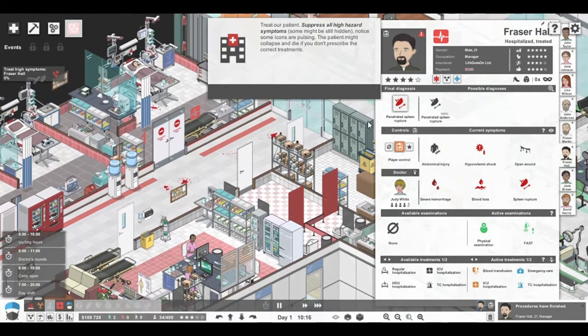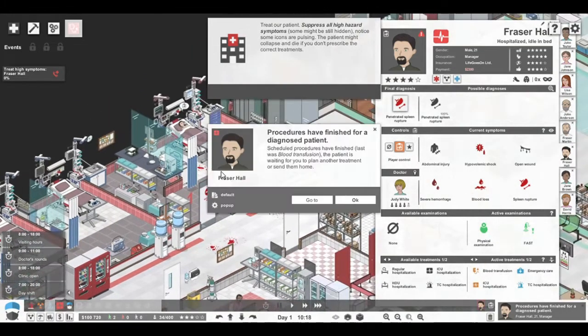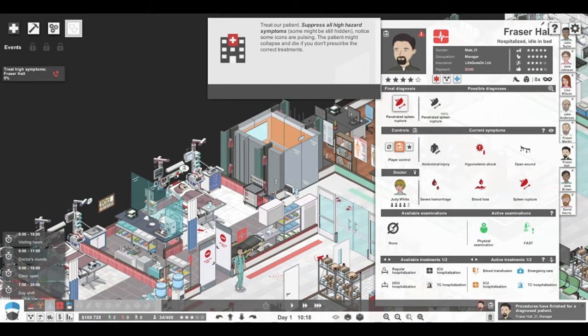Okay. So blood transfusion. Well, yeah. Well, I think I did what I should have. Procedures have finished for diagnosed patient. I don't think I have anything else that I can do. Let me see available treatments. I still can go for abdominal surgery.